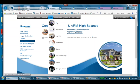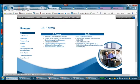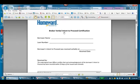We can either prepare your LE for you, or you can prepare it. When we prepare the LE, once we've prepared it, we will release the file back to you, and then you can upload your intent to proceed after the borrower has received the loan estimate. Now, we don't require the borrower to sign any document. They will get the loan estimate electronically from us if you want us to prepare it. We have a form that the loan officer signs. So the broker can sign the verbal intent, and all your borrower has to say is, yes, I like the quote that we got on the loan estimate, proceed with my application.